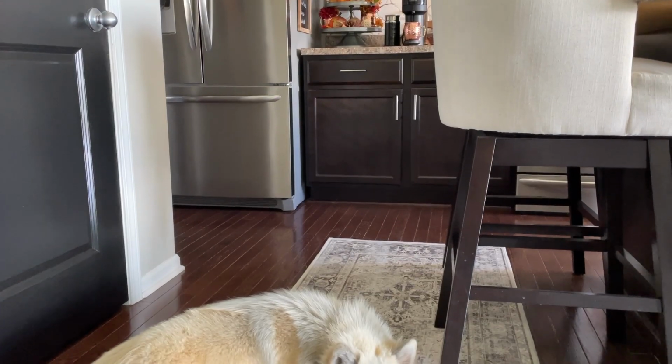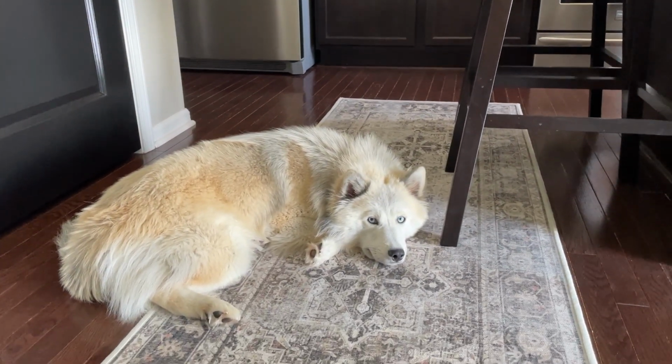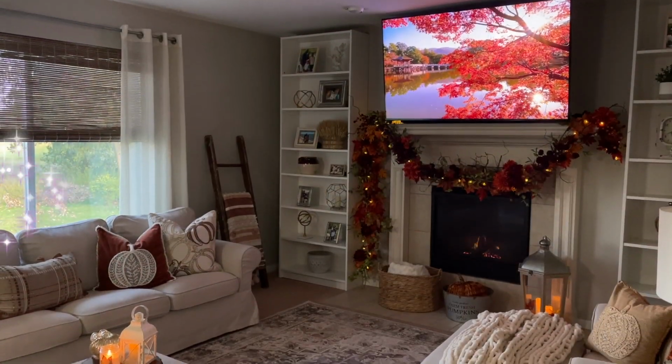A morning flight. Do you guys see what I was talking about? He loves this rug. It is all his, no one else's, and it is so adorable.